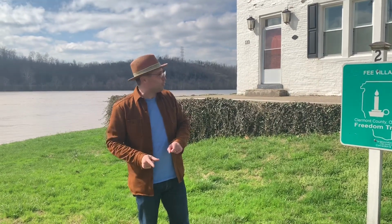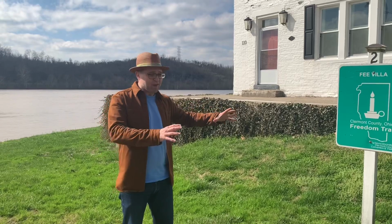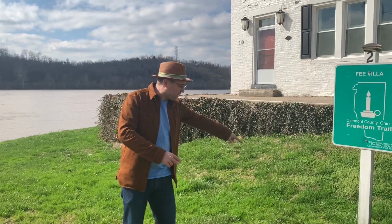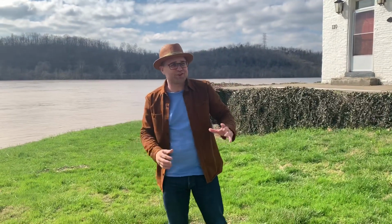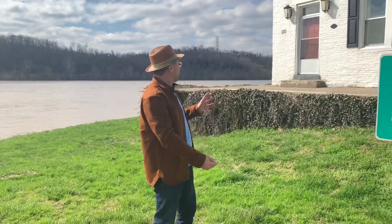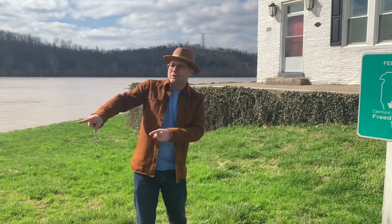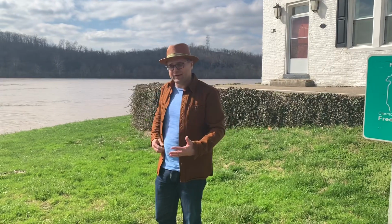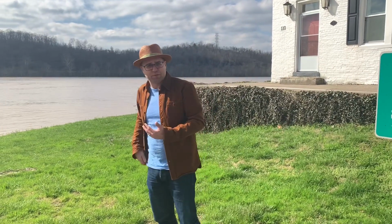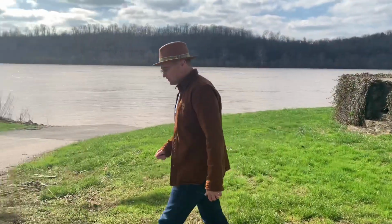But what is really cool about this house is if you go into the cellar or the basement, there was a tunnel underneath the house that would connect this house to the house that used to sit right there across the street. So even if someone came after the slaves here because they knew that's where they were hiding, they could escape into a different house across the street. I thought that is a really cool part of the history we have, being such an important part of the Underground Railroad. Let's take a walk down here by the river.